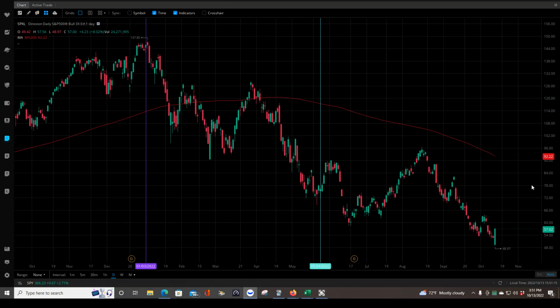SPXL, if you're not familiar, is a 3 times leveraged ETF that tracks the S&P 500. So if the S&P 500 goes up 1%, this goes up 3%, but likewise, if the S&P goes down 1%, this will fall 3%. That means it's not a good instrument for long-term investing. However, it is great for day trading and possibly swing trading.